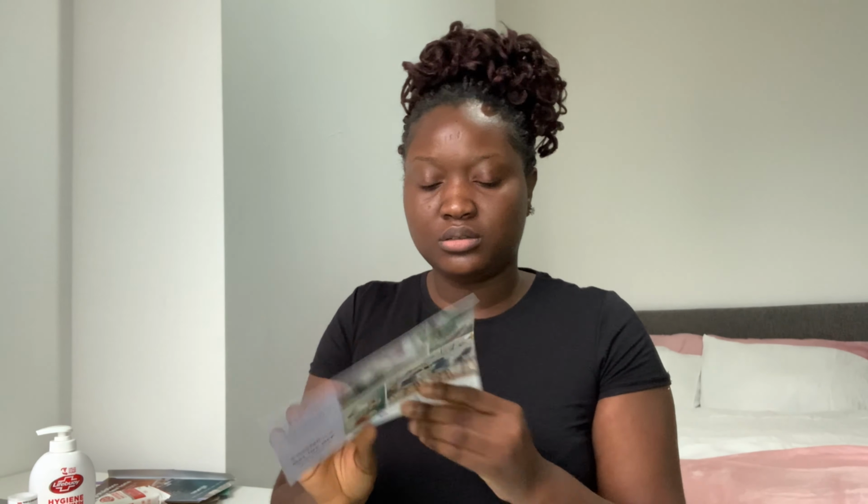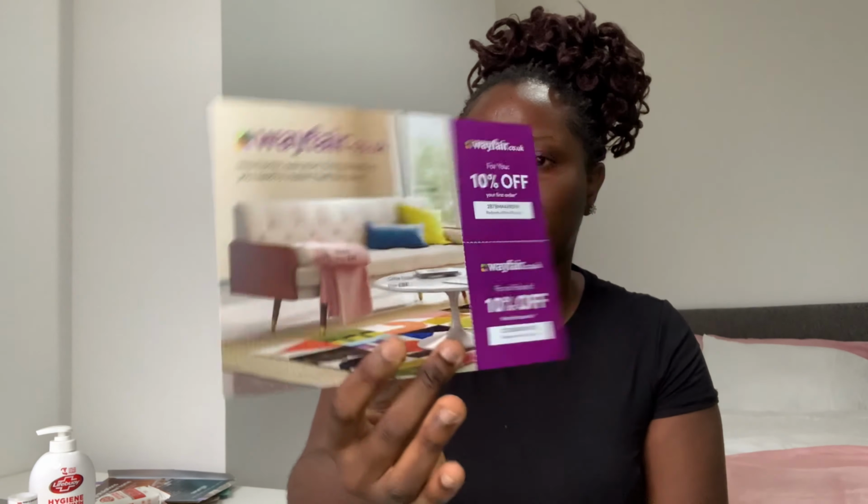Then just random papers inside, with a letter or something. Oh, so just papers, just adverts. I don't know, just many things, like adverts for their houses and all of that.